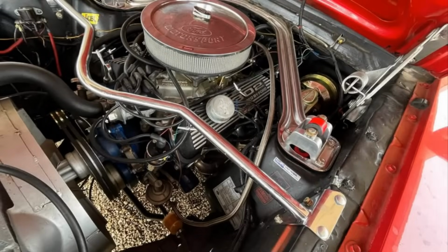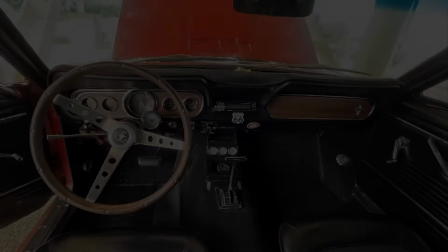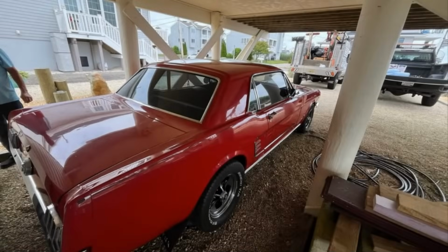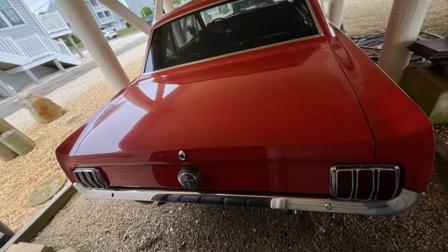Whether used as a weekend cruiser, local car show participant, or an occasional daily driver, this Mustang is versatile enough to satisfy a range of enthusiast needs. The presence of disc brakes, in particular, suggests the builder was focused on both performance and safety, important for those who plan to spend time behind the wheel. For buyers interested in usability without sacrificing vintage appeal, this car checks many of the right boxes.